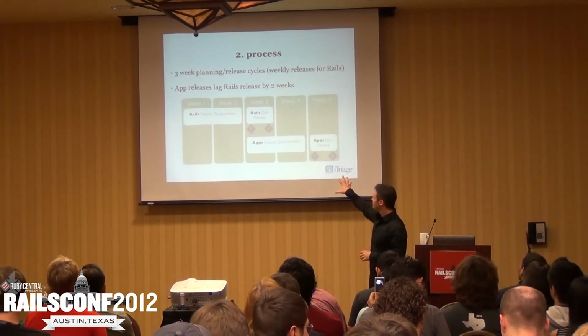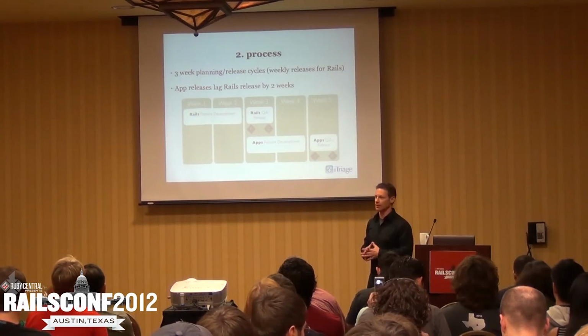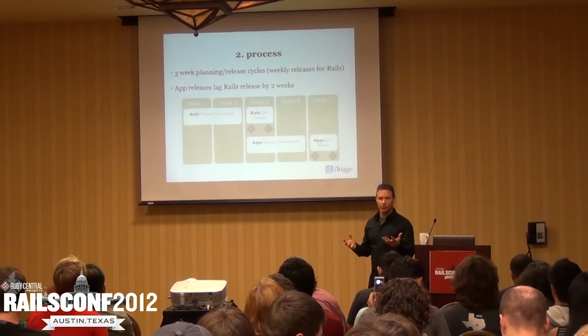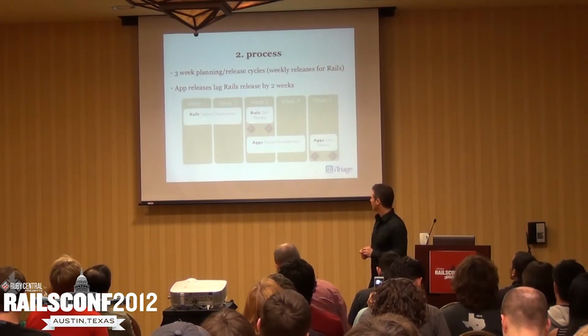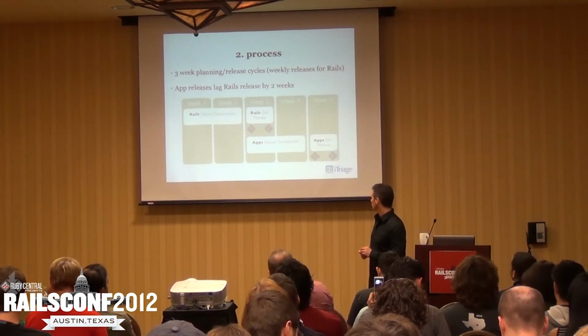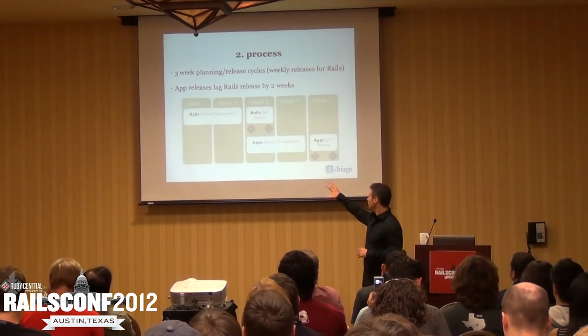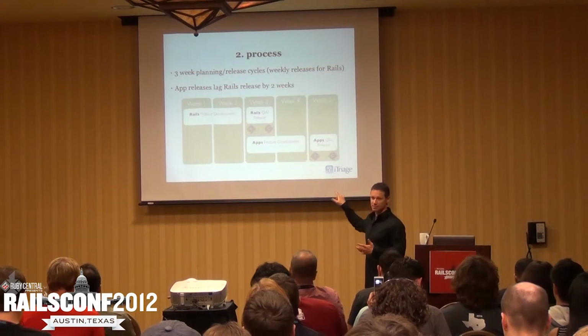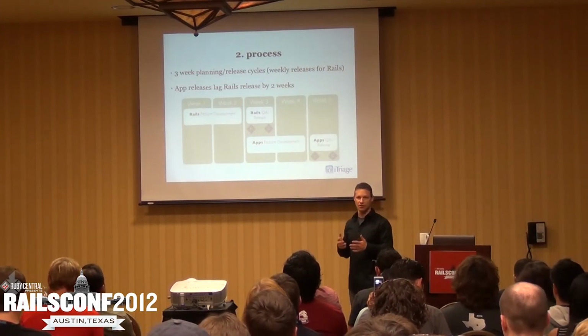So the way we do our release management, and this was something we really evolved into. We didn't do this great. I'd say the first year we were really working through it. But I think our process now is pretty decent for having a mobile app and the Rails back end. Basically, we've got a 3-week cycle on the apps. So you've got a little over 2 weeks of actual development time and then 3 days for release.